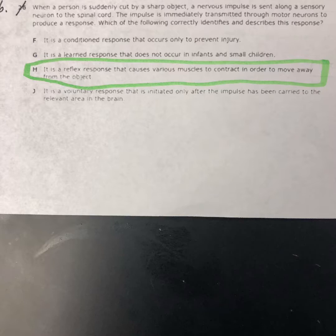So when a person is suddenly cut by a sharp object, a nervous impulse is sent along a sensory neuron to the spinal cord. The impulse immediately transmits through motor neurons to produce a response. Which of the following correctly identifies and describes this response?